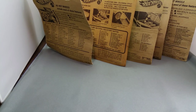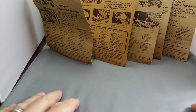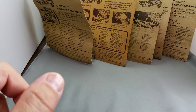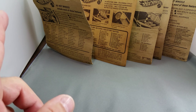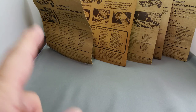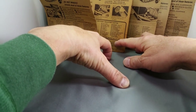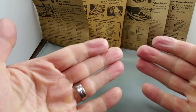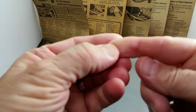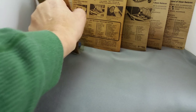Now, I've arranged these from the least valuable to the most valuable, but every one of these blister packs, I guarantee you, cost me over $100. One of them, I think, cost $300. But I'm going to open them up because these cars need to be out of these packages, and they need to be out of there now. Been using some chemicals lately, so my hands look terrible. All right, number 10. Let's get this thing started.